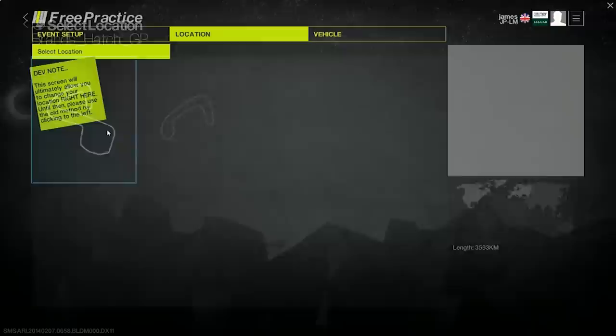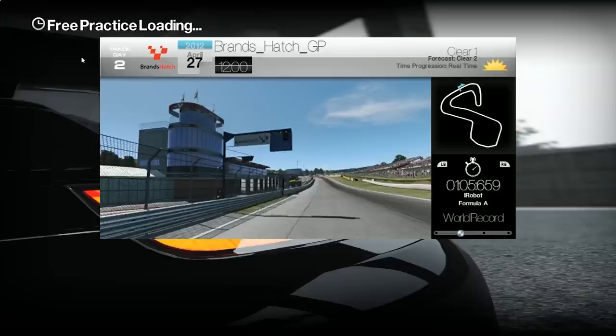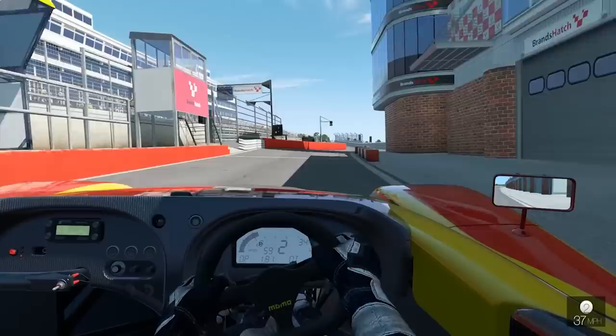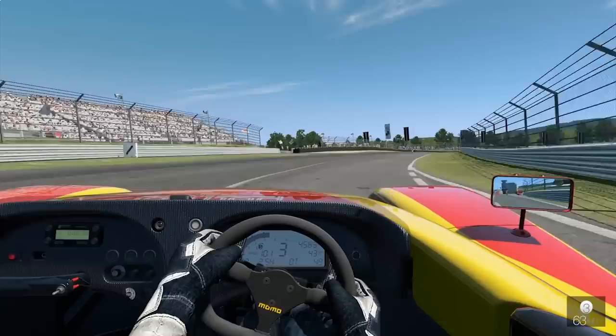Brands Hatch, oh yes, fantastic. An awesome track. I wish they did F1 there still. Obviously it's a really narrow track, but it just makes for exciting driving. It should be interesting. Of course, the force feedback's really heavy when still. One thing that really stands out with Pcars is just the graphics, the amount of assets on screen.